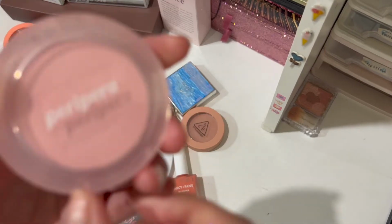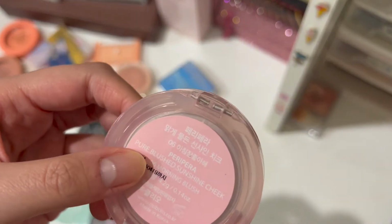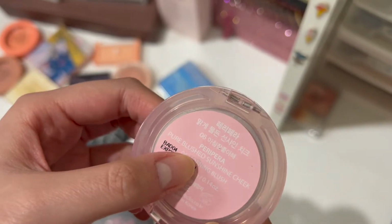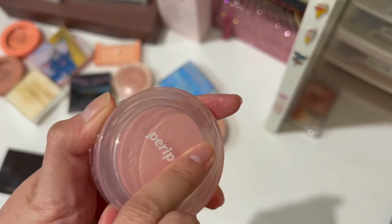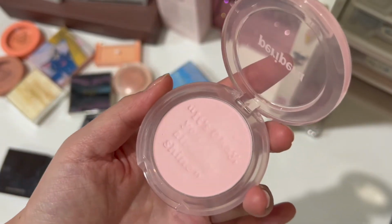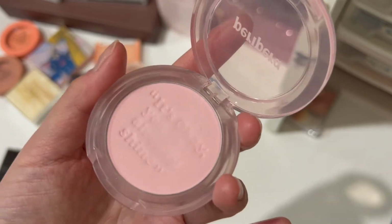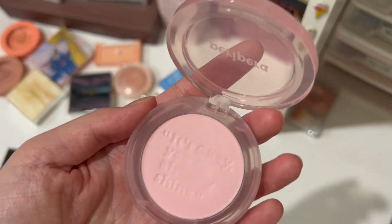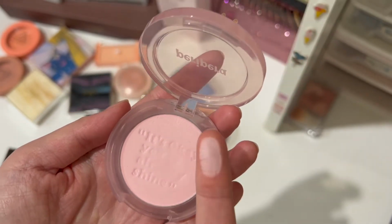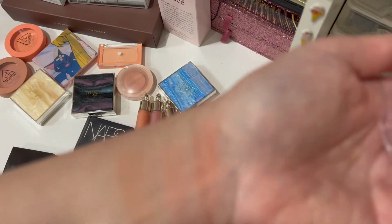Next is the Peri Pera Sunshine Cheek Blush, and I have this in the shade 06. Pure Blush Sunshine Cheek. Again, Peri Pera makes some of the best K-beauty ever, just because not only is it affordable, the products they just deliver, and it is, again, so smooth. This formula is soft and easy to use. It is just incredible. I love it.